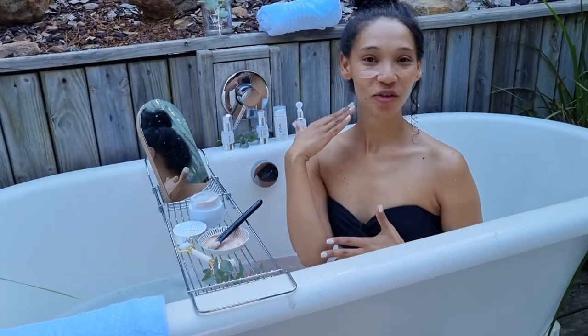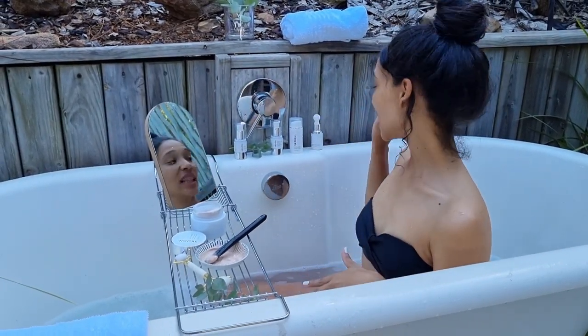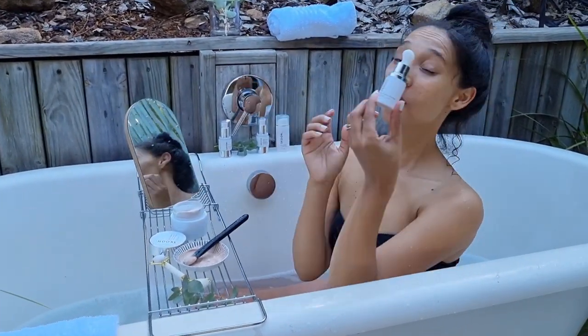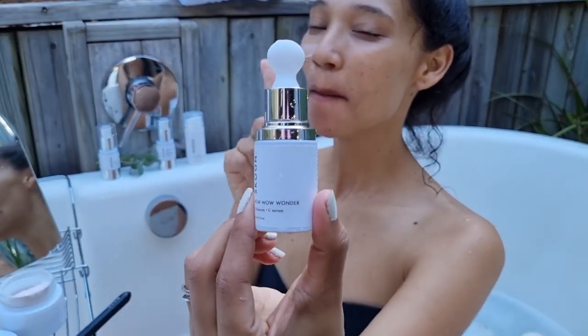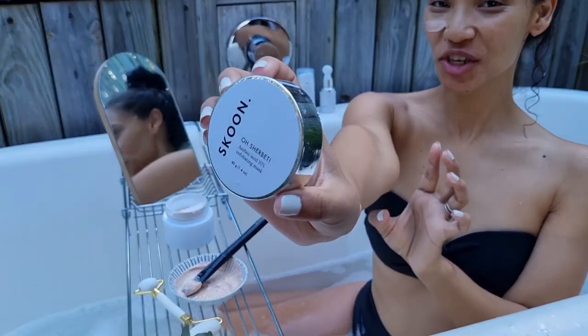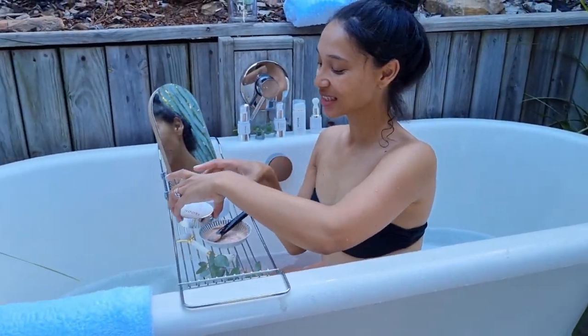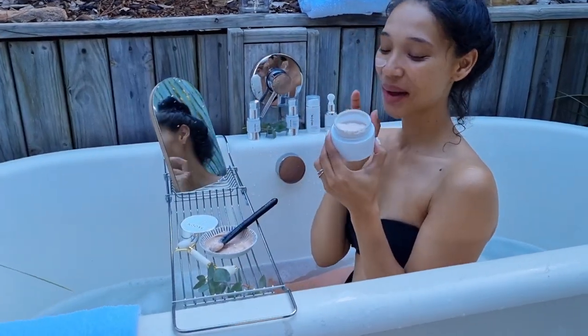First step, which is your face cleanser, you usually would go in with your serum. In this case, it would be the Wawa Wonder serum, but I also want to introduce you to the Oh Sherbet face mask. And the beauty of it is that it actually comes in a powder.